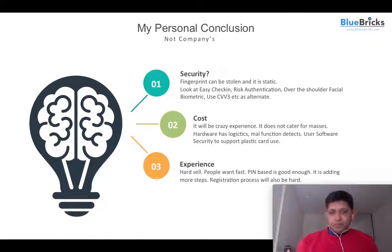And lastly, the experience. I think it's a hard sell. If I'm standing in a queue, it's not going to be that fast. If my hands are dirty, or if I'm wearing a glove, or if my card is a little bit chipped or something like that, then it's a hard sell. Personally, I would not like to use it. I think it slows it down.